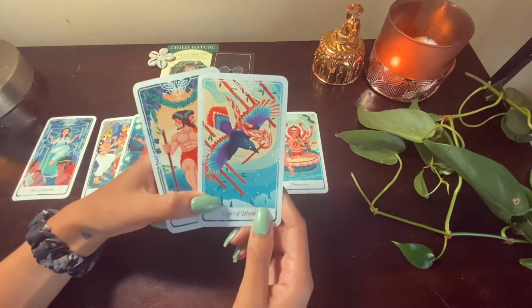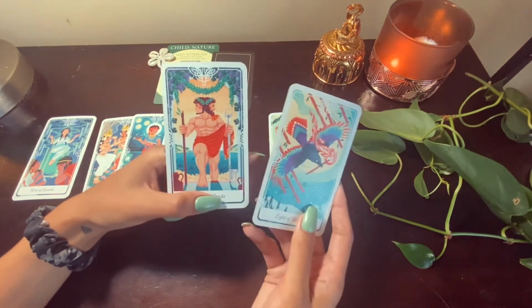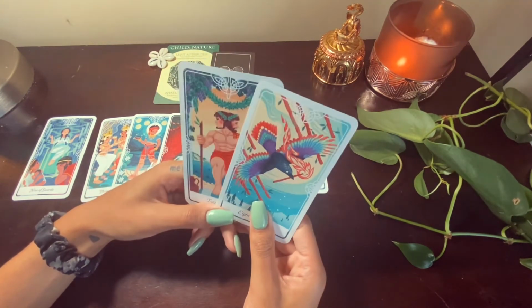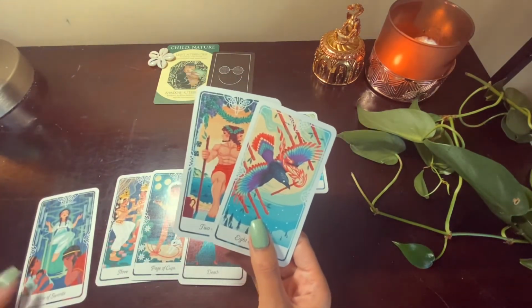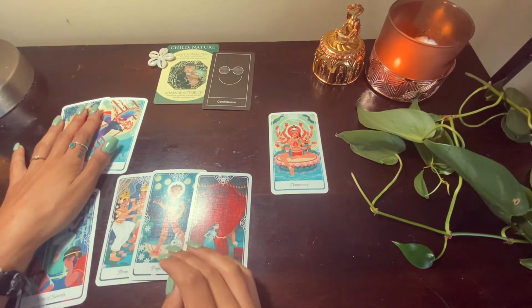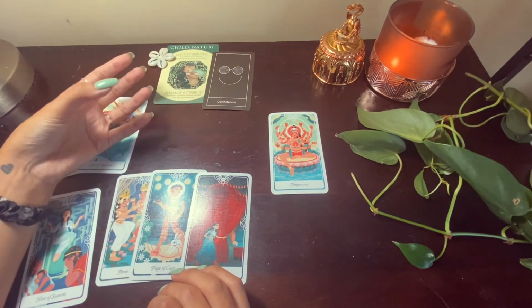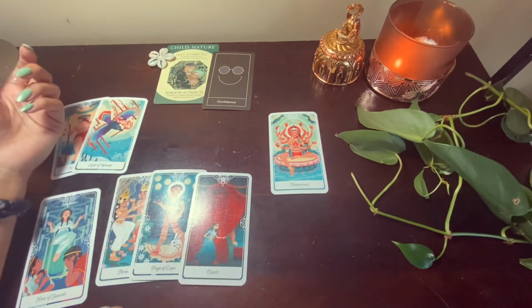But the 8 of Wands is about movement. It's about quick movement as well. I feel like your inner child wants to play. It wants to go outside, all right? You could even go to the playground and swing on the swings or something. I'm just getting a message that your inner child really wants to be outside in nature and to rekindle that sort of relationship that it used to have, okay?